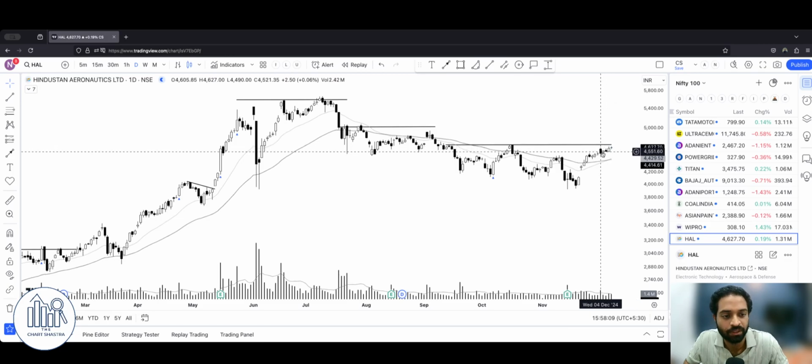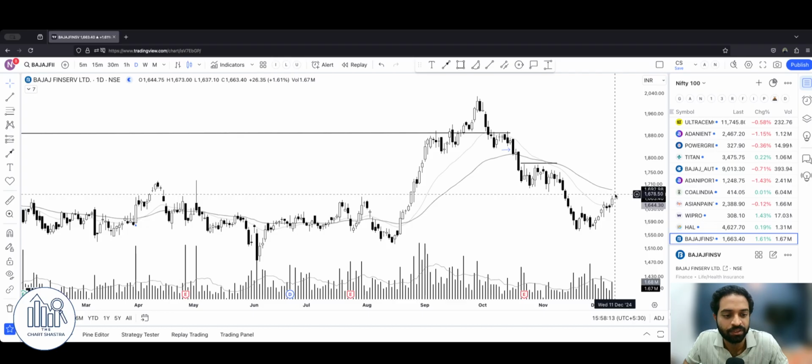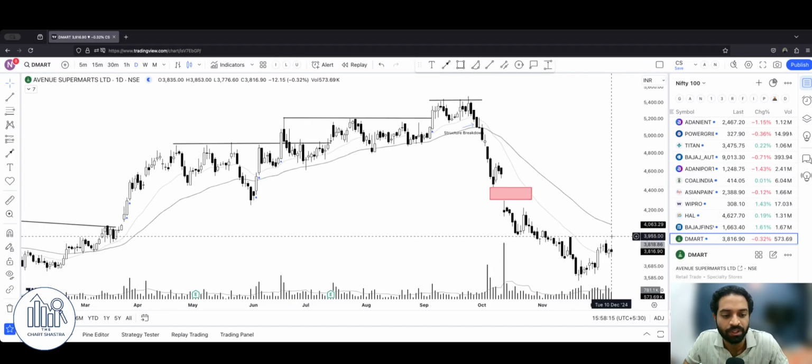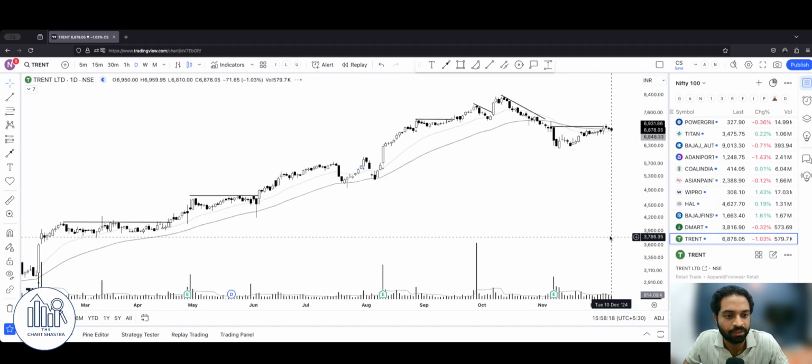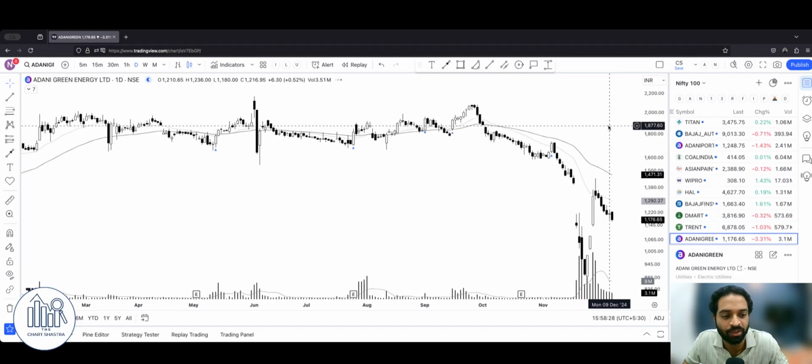Again, HAL is taking time. Let it take some more time. Bajaj Finserv, nothing major development. DMart too, nothing major happening here. In fact, it is actually a kind of dull last 1-2 days because we have seen recovery. Now the stocks are taking some time to absorb those supplies.